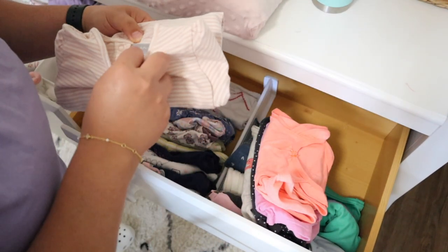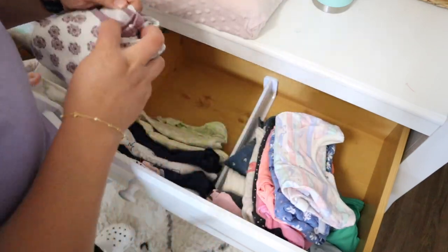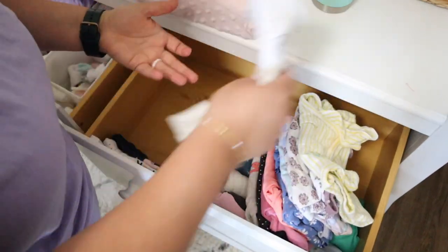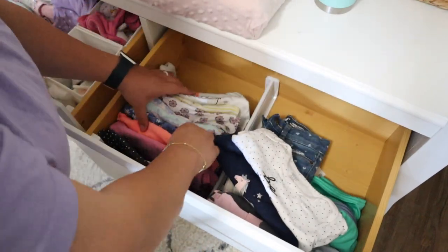And we are in Abigail's bedroom now. Carter was taking a nap. It was nap time, so I took a break from his bedroom. It was a lot of work in there. So it was kind of nice to break it up and go into Abigail's room and go through her stuff.